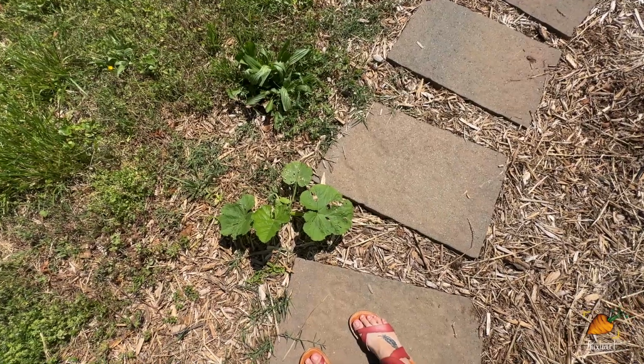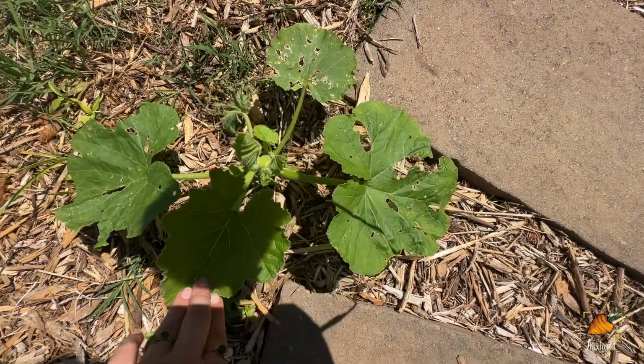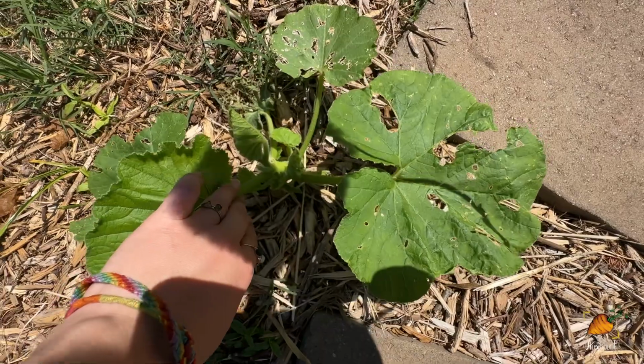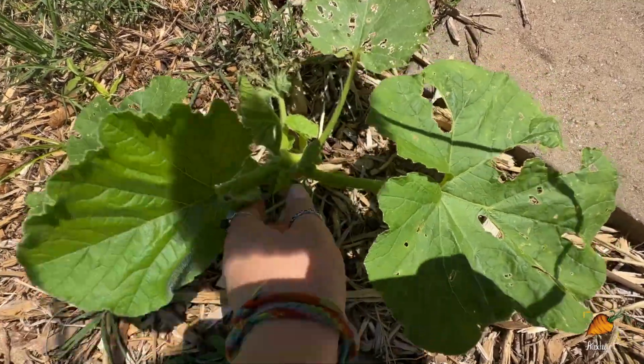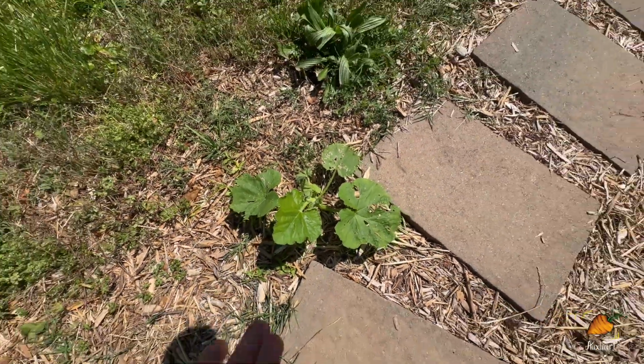A little check-in on our volunteer squash here in the path. It's definitely a bushing type. Well, I don't know. It could be a vining type, to be honest. Still hard to say. Actually, maybe it is looking more like a vining type. I have no idea what it is, but it wants to be here, so I'm going to let it try.